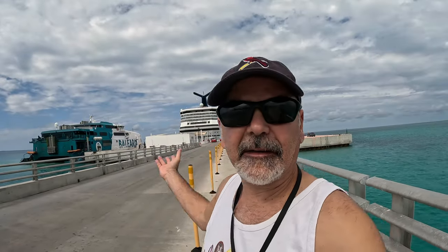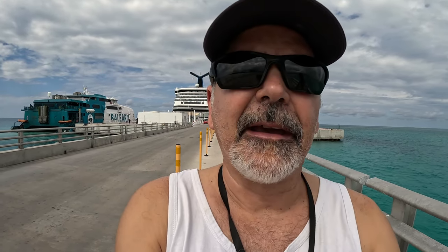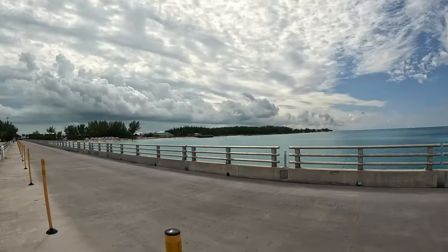Yeah, so here's the ship, and then here's the beach over here. It's very close, so we don't know if Royal or the other cruise lines have a different port where you can't walk to a beach, but at least at the Carnival port, we could tell you, you can. Yeah, it's right here.